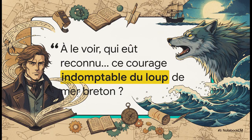And you can literally hear the difference in the rhythm of the final text. This sentence here, it basically asks, seeing him now, who would have recognized that indomitable courage of the Breton sea wolf? It doesn't just list his qualities. It builds them up with this beautiful flowing rhythm. That is the music of the language, the balance that turns mere words into literature.